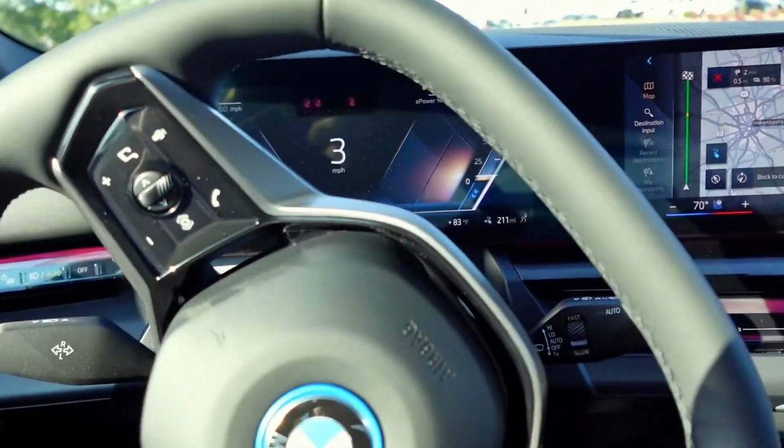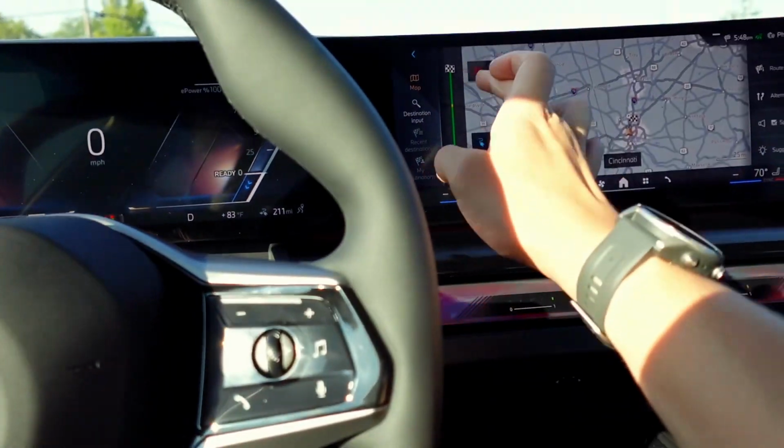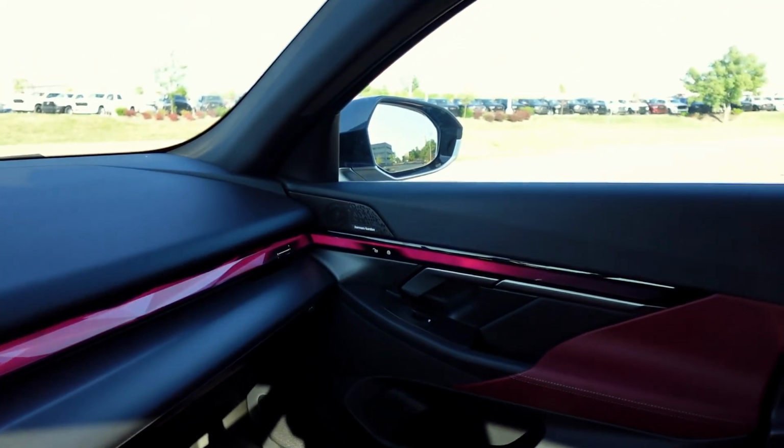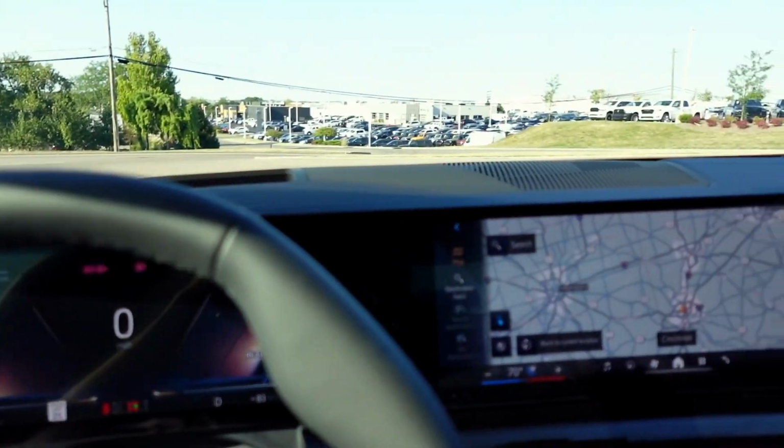but that's because this thing is sitting at a dealership lot, which is like the worst possible situation for an electric car. But since we're already on the inside, I'm gonna go ahead and put you guys up there, and also put you guys right there, and take you guys on a quick spin.